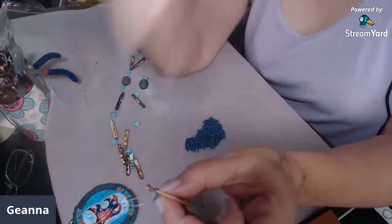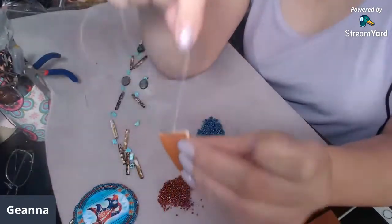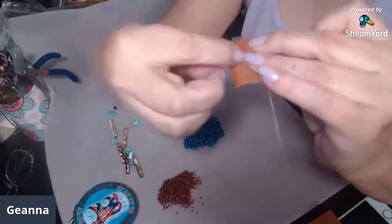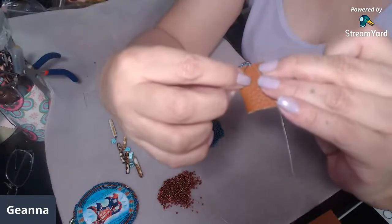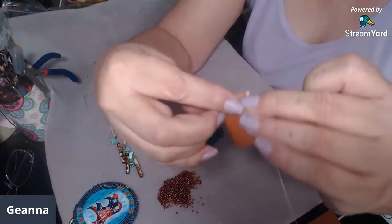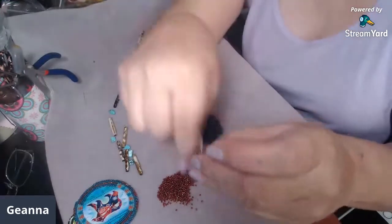Pull your thread through. I always do this so that my thread doesn't get tangled. I put it over the back side. Then I come up the bottom of that very bottom bead there. I come up through the bottom of it. That connects them.